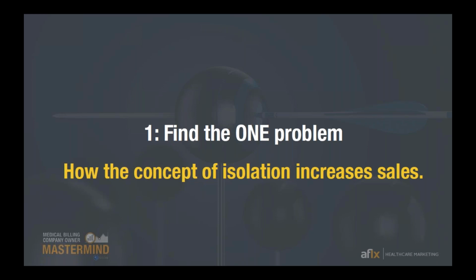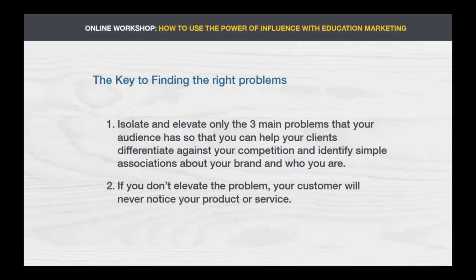The concept of isolation. This is really important, and I want to drive this home, because the biggest mistake that I hear you make is you go in with these top 10 lists of things that you say you're experts in. We're experts in submitting claims, billing and claims faster than anyone else. We'll get you more revenue. So again, you're starting off with these 10 things, and you still have no idea how well they calibrate to that practice's needs and wants.